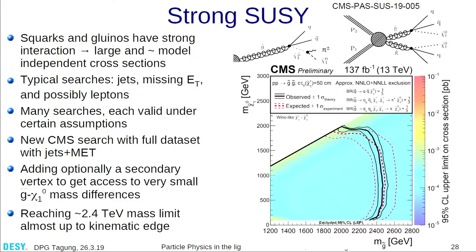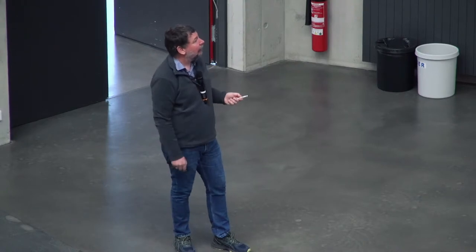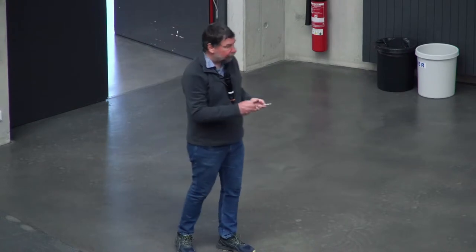but they also enhance their analysis by taking a region where the chi0 and the chi1 are very close in mass, and because they are so close in mass, the chi1 can fly a certain distance before it decays. So they look for a secondary decay vertex or for tracks that start somewhere in the detector. And with this enhancement, actually, they manage to go very, very close to this kinematic limit.